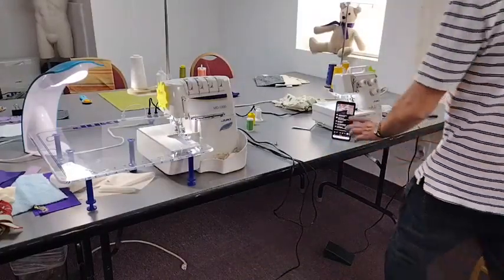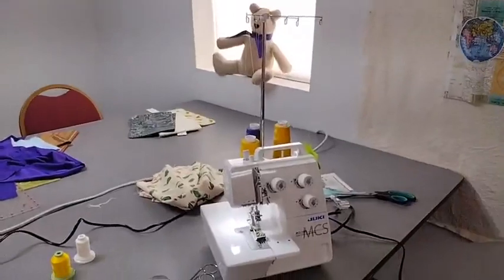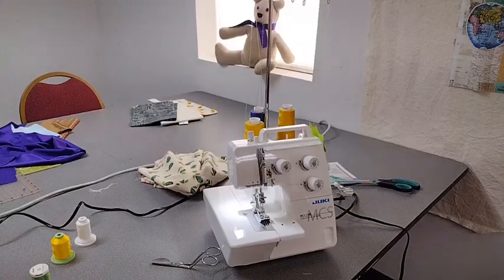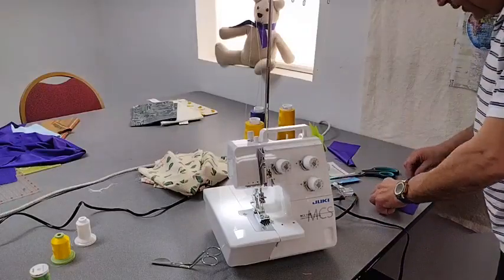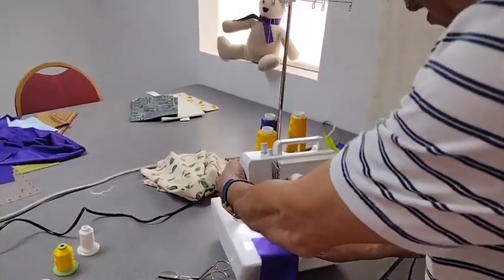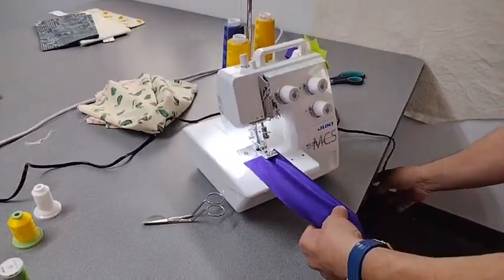Now, your Coverstitch, ladies, is going to be your go-to serger for your, I didn't show that, did I? Your bathing suit, 4-way stretch, anything that's going to be athletic, you're going to use this Coverstitch, because every time you buy something or you get anything for a workout, you're going to use the 4-way stretch.